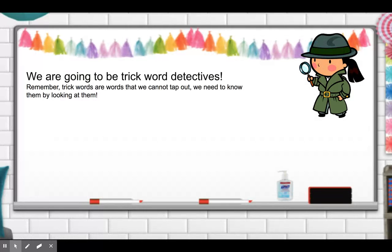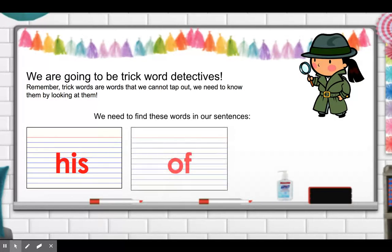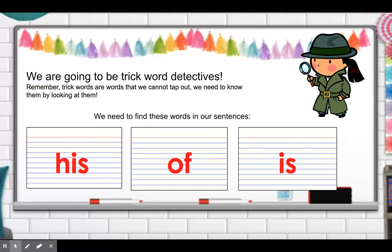Okay, now we are going to be trick word detectives. Remember, trick words are words that we cannot tap out. We need to know them by looking at them. So we're going to be trick word detectives with our magnifying glass, and we're going to find our trick words this week. Remember, we need to find these words in our sentences: his, of, and is.